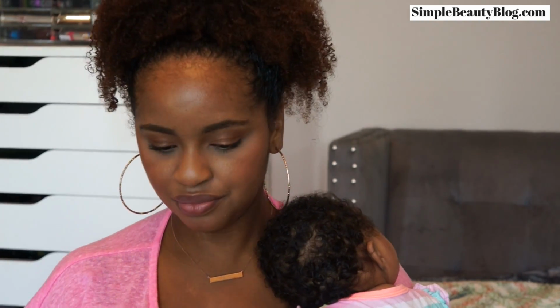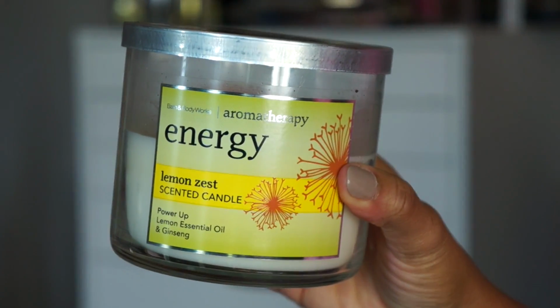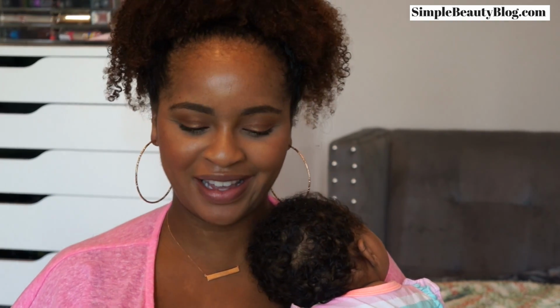I love them. The next random item I have is a candle, and this is by Bath & Body Works, and this is from the aromatherapy line. It's the lemon zest candle, and I like this because it smells really, really clean. It smells lemony. It smells like a sweet lemon flavor. So it doesn't smell like just straight up lemon, like Pine-Sol, but it kind of has a sweet, like lemon bars, is kind of what I think it smells like.